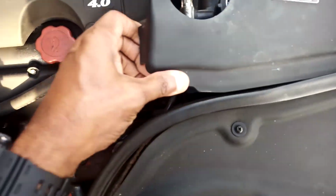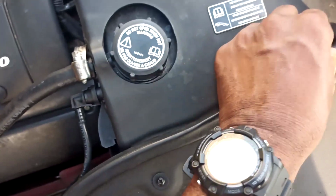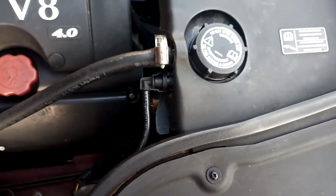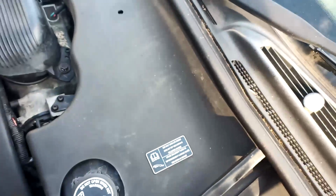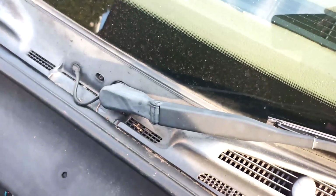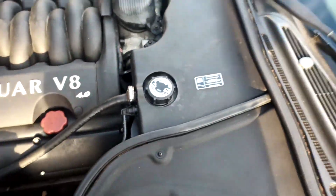So in terms of reliability, she has been, I would give her a B plus so far, considering the mileage I have on her, 228,000 miles. I would say give this car a B plus in terms of reliability.